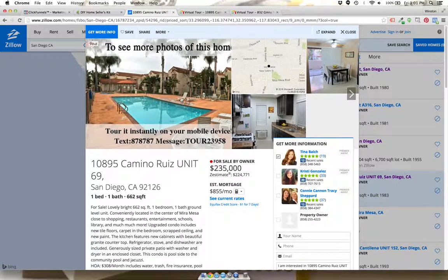Now, another thing they did that's really smart, we do this too, is giving the opportunity for your prospective buyers to look at your site on their phone. Text 878787, message tour 23 blah blah blah. If you text that in, it will send this virtual tour directly to their phone. And that's also really exciting, because now it's moving them away from these agents that want your buyers. It's moving them away from these other homes that want your buyers.